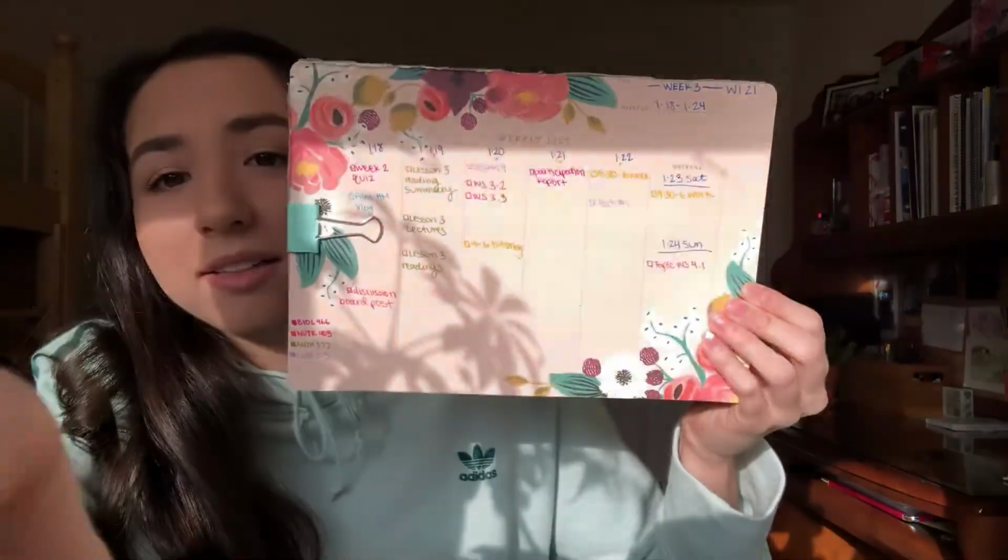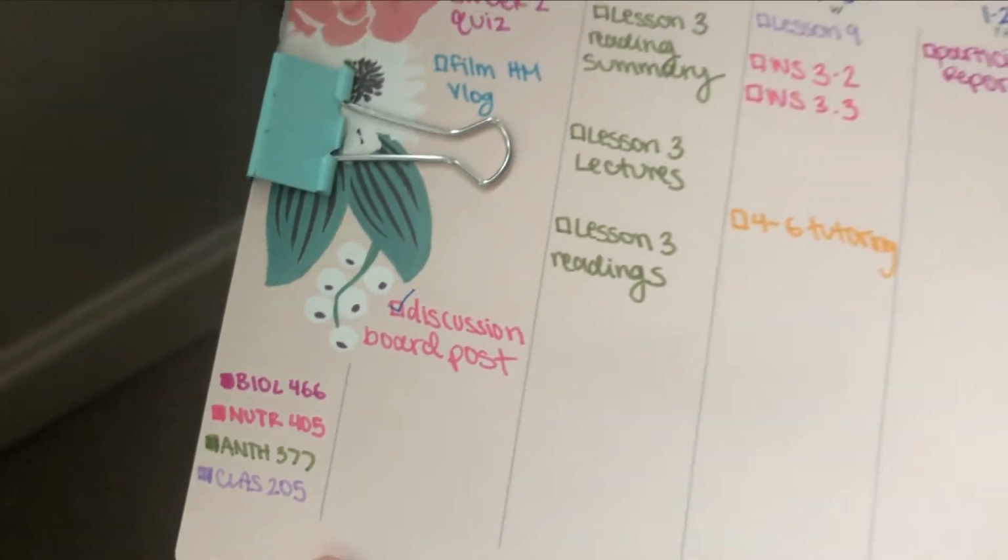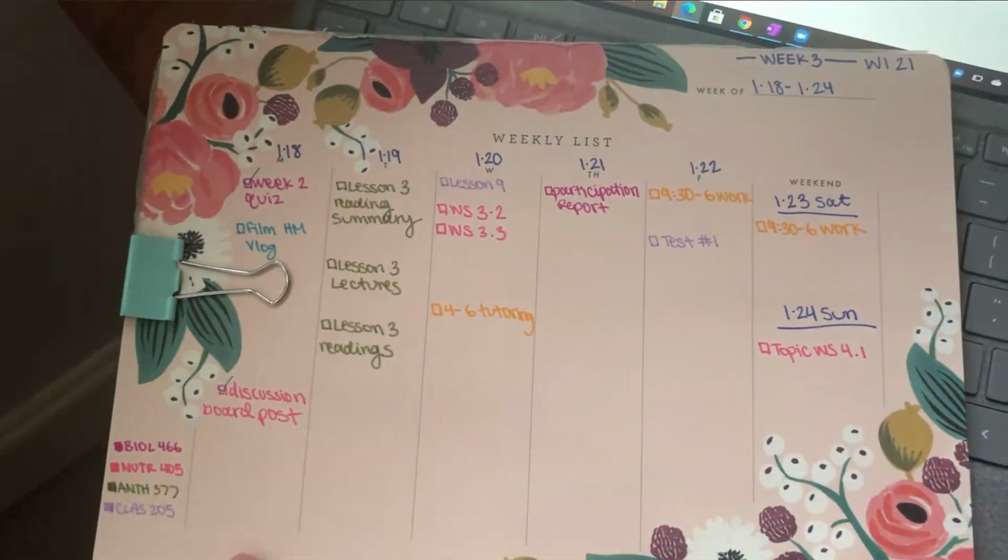I know some professors can link their Canvas page to your Google Calendar, so all of the due dates and everything that are on Canvas can sync to your Google Calendar. So make sure you ask your professors or teachers if they have set that up, and definitely add that to your own calendar. In addition to my Google Calendar, I also have this, which is just like, wow, my lighting is so bad. But yeah, it's a weekly list of all of my tasks and what I need to do for each class.